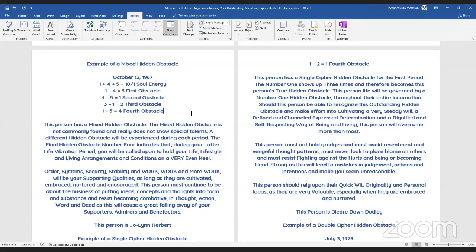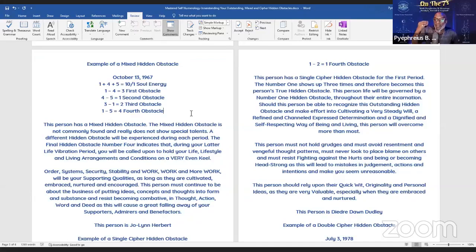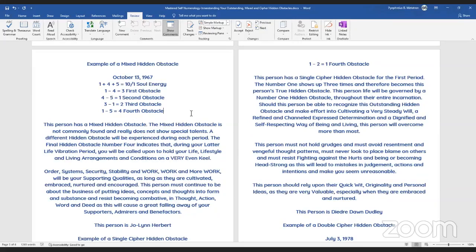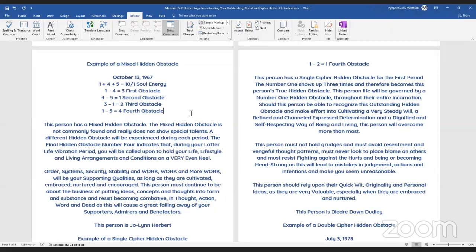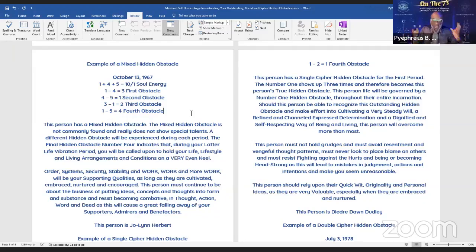So do you guys see where her obstacles are mixed? 1, 2, 3, 4. That is what is called a mixed hidden obstacle. The mixed hidden obstacle is not commonly found and really doesn't show special talents. What that means is you're a jack of all trades, Jolene.